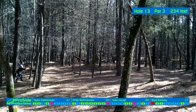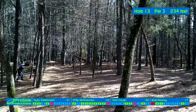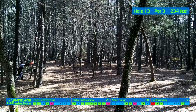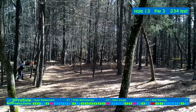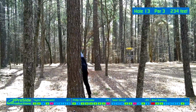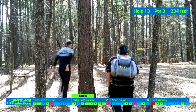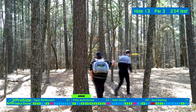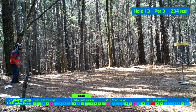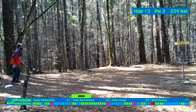This one's about 35-ish feet. And I think I've got a pretty decent straddle going on here, going around some of these trees. And like Taylor did earlier, nice. I'm gonna do it later in the round. I'm gonna trust it right around the tree and hyzer it in. Another ProSide shot. That's a ProSide production special right there. All right, Sean's going up next.